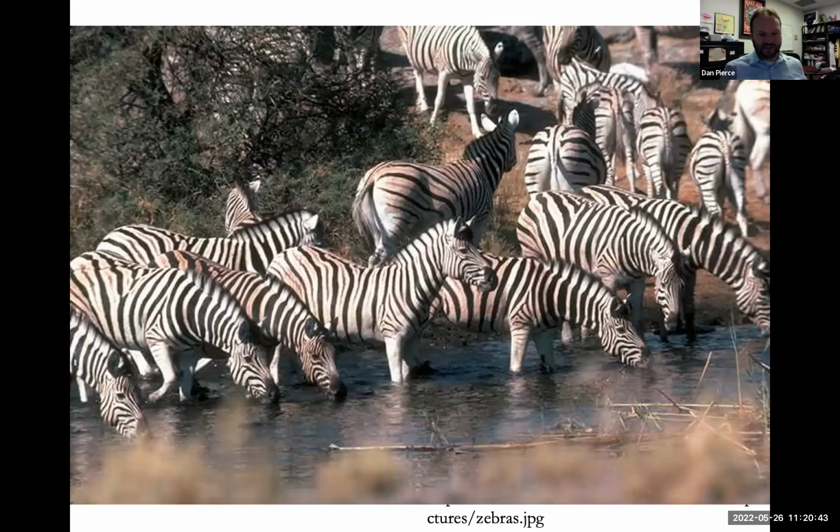Now how do the stripes evolve in a zebra? It's thought that the zebra's stripes help it avoid predators. So to our eyes, it may seem like this is not good camouflage. But it is thought that zebras altogether make it hard for a predator to find one zebra to attack.